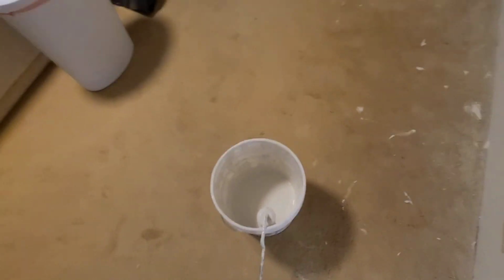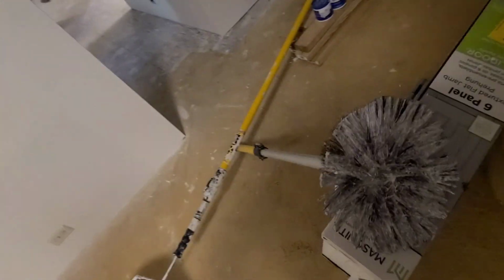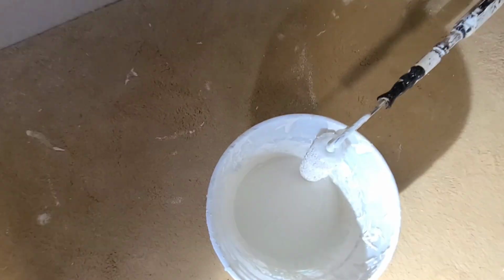Hello. So I'm back here today, finishing up. Yesterday we sprayed this. I was touching up that texture with the sponge, but there was a bigger patch, so I decided to come back today with the actual brush. So what I'm doing is I'm rolling it on nice and thin, and then just stamping it with that to get that perfect match.